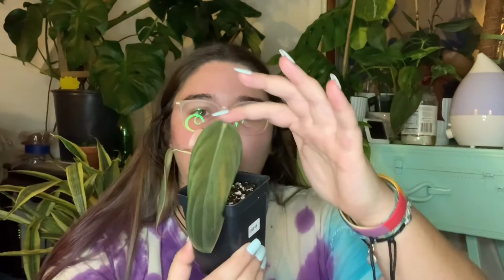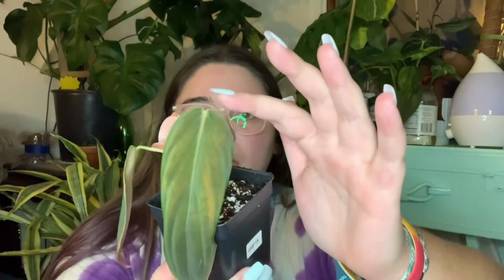So this is similar to the philodendron melanochrysum, which I have one up here. You can kind of see it right there. But it doesn't have lobes, really. Lobes are the top, you know, the ears of the plant. It doesn't have that in its immature form, but when it gets older, it looks almost identical. I honestly think this, as a mature plant, is much more beautiful than the melanochrysum.